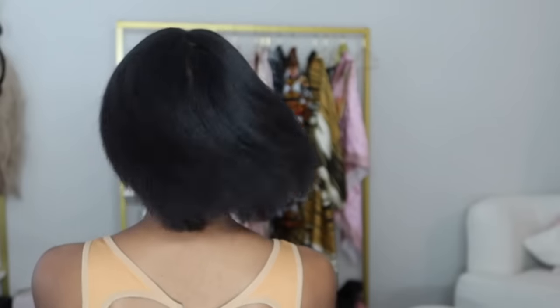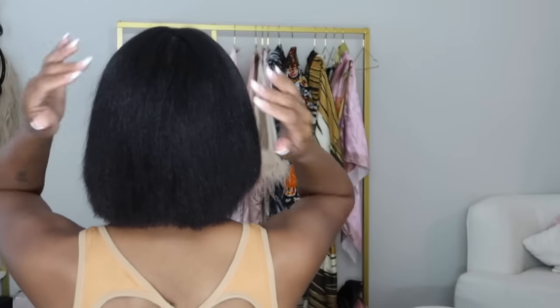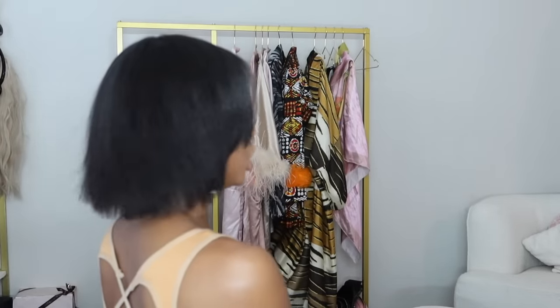Yeah, this done changed the game. Y'all, I have a silk press right now. Not a flat iron in sight. Do y'all see? Let me turn around so y'all can see the back. That's what she did.